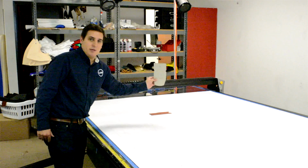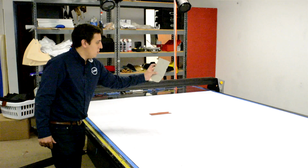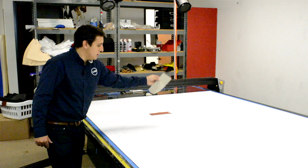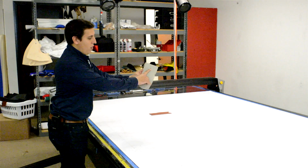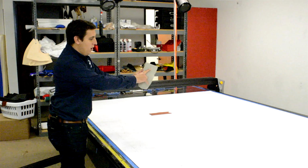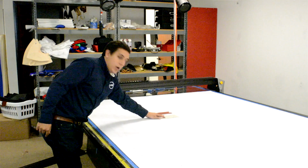This one happens to be on a cardboard piece. It's got a couple of notches or folding notches here, and actually a hole for punching. So we will punch that as well. All right, let's get started.